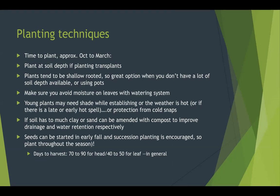With lettuce, it's a good idea also that you maybe succession plant. So start some seeds and a week or two later, start some more seeds so that you have a series of lettuce to be able to harvest throughout the season. In general, we're talking 70 to 90 days for head lettuce and 40 to 50 days for leaf lettuce, approximately.